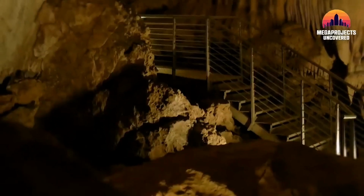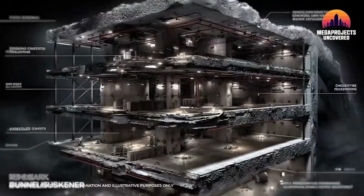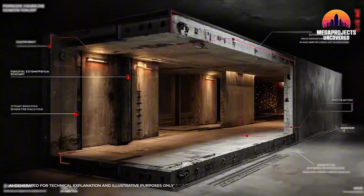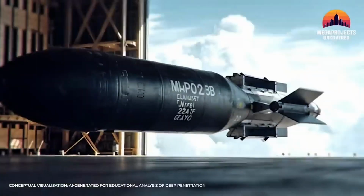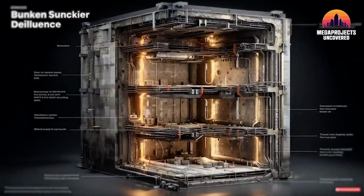So the great question arises, can a bunker designed to withstand destruction actually be destroyed? Can one massive bomb truly take out Iran's most protected nuclear site? Or is Fordow simply too deep and too tough to fall? This is physics versus fortification, and the outcome remains uncertain.